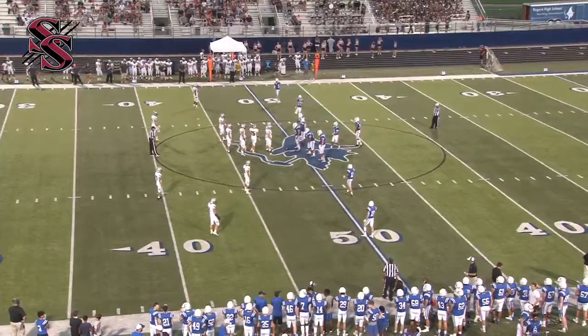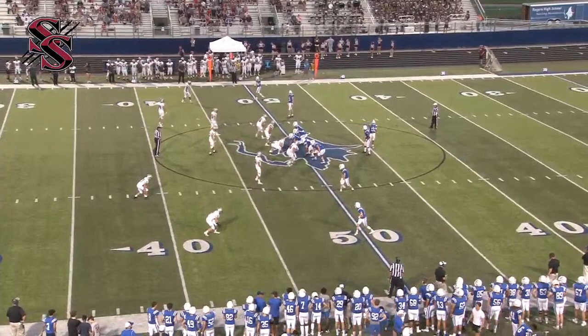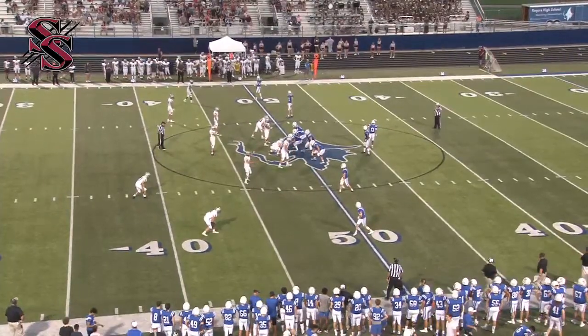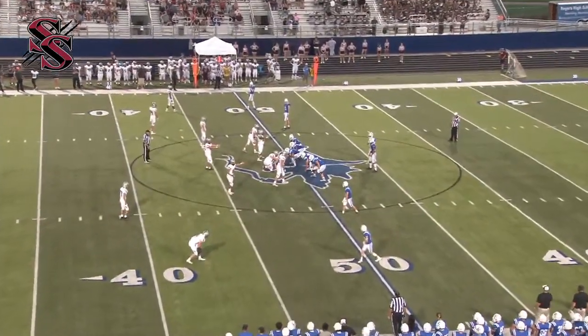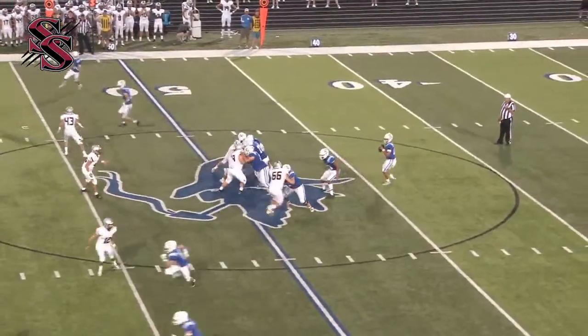This will be a big stop if Siloam can figure out a way to not. Oh, he jumped. Left guard jumped, and they didn't throw a flag. They didn't throw a flag.